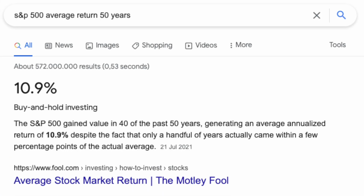To summarize, the S&P 500 is extremely well diversified. Therefore, traditionally the S&P 500 is seen as low risk. And what's more, the average return of this bad boy is actually 10.9% for the last 50 years. And in my opinion, that's a pretty damn good track record.